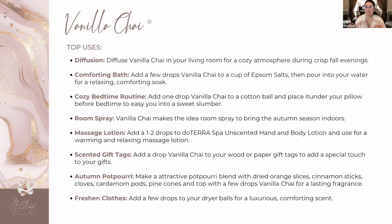Now, a tip I've used in the past is I put all of these in a Ziploc, add the essential oils, just leave it for a day or two, and let that oil really penetrate all of the different ingredients, and then put it in a beautiful bowl, and that aroma will last quite a long time.